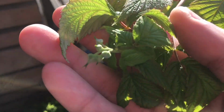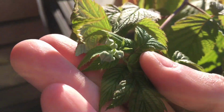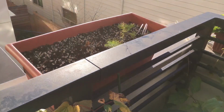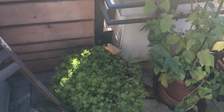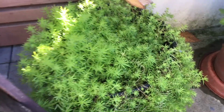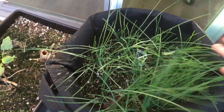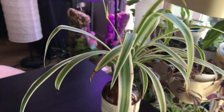The raspberry, actually you can see some flowers on this guy, but I don't think it's really gonna work for it because it's winter now. And asparagus, rhubarb, all dormant now. Cat lily too. Artichoke, saffron, all look really happy. And dahlia, gonna put that away soon.